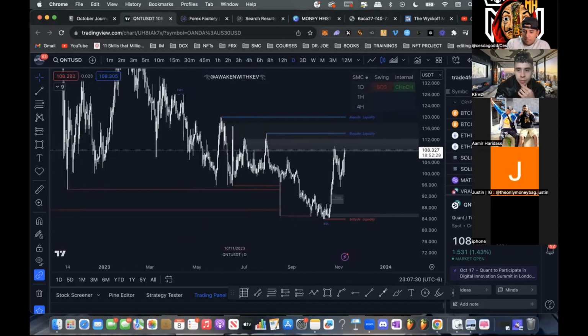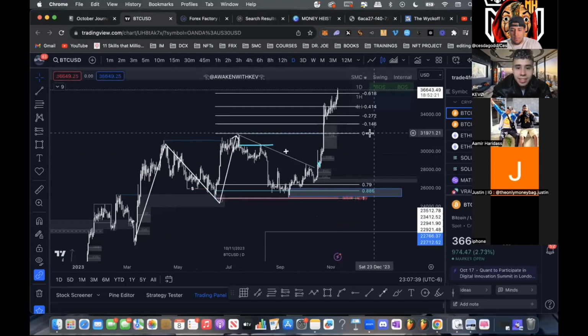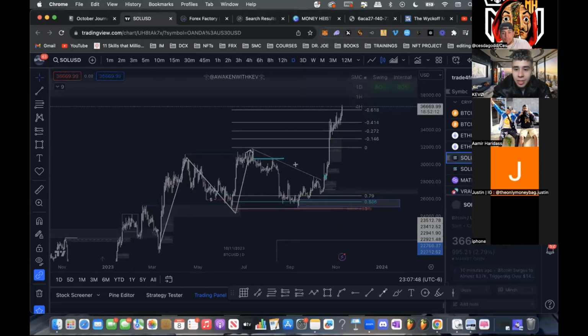What am I looking at? Quant. BTC. Bitcoin is on the rise. Let's go. Crazy. Man, we've been telling y'all the DCA. Hope y'all been buying altcoins, especially. My Solana bag looking kind of nice.